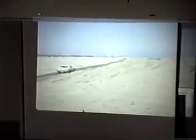Sometimes we see a lot of sand. This particular area is down in North Carolina. And this is following a storm. This is sand that's actually covered the road to a depth of 6 feet. Part of cross-shore transport. A lot of sand. Like I said, a lot of sand moving.